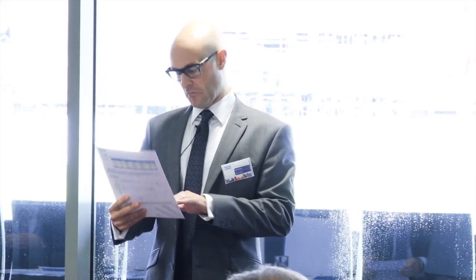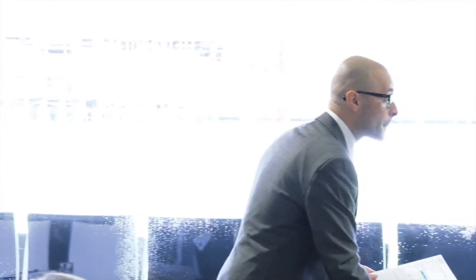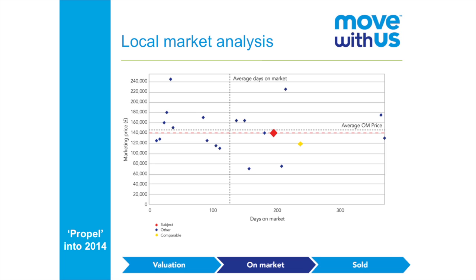That scatter graph might look a bit complicated, but it basically shows you every single property on the market, where it sits at price and how long it's been on the market for. So what's selling, what's lingering, a higher priced property, the overpriced property, the stuff that's well over average from a days to sell perspective. Which is this graph here.